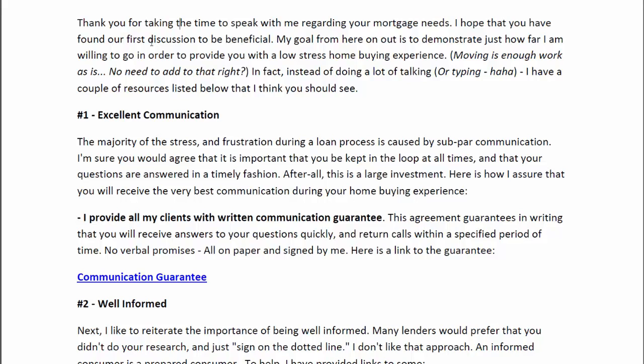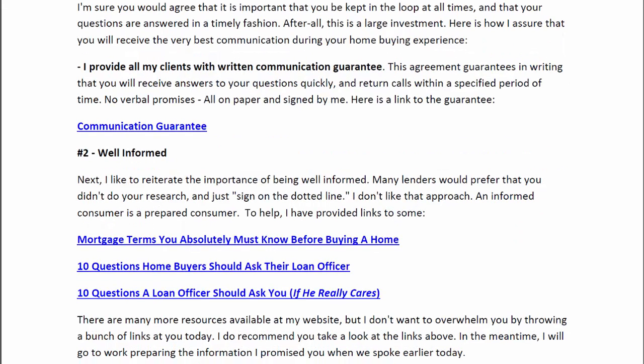So now we're magnifying the pain again. The majority of the stress and frustration during a loan process is caused by subpar communication. I'm sure you would agree that it is important that you keep in the loop at all times and that your questions are answered in a timely fashion. After all, this is a large investment. Here is how I assure that you will receive the very best communication during your home buying experience. So now we're jumping in both feet first in that we're going to start providing them proof, evidence of what we say.